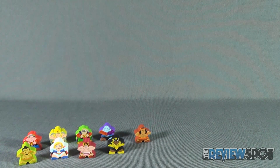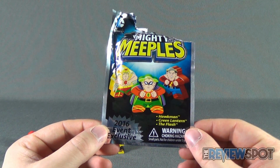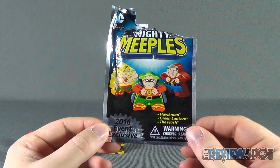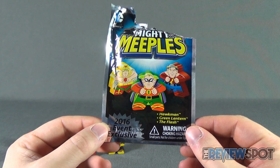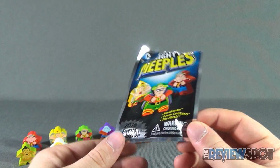So there you go, guys. A different Meeple, certainly from the other Meeples that we had a look at. Today we were having a look at the Cryptozoic DC Comics Mighty Meeples. This was the 2016 event exclusive blind bags.